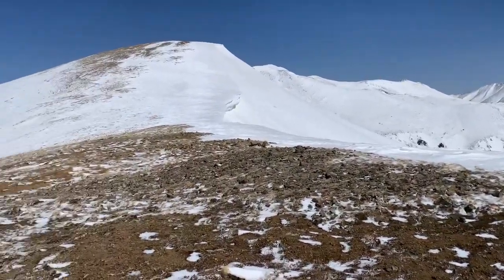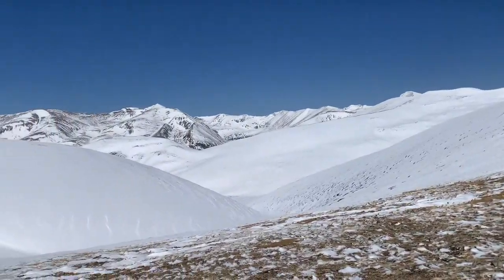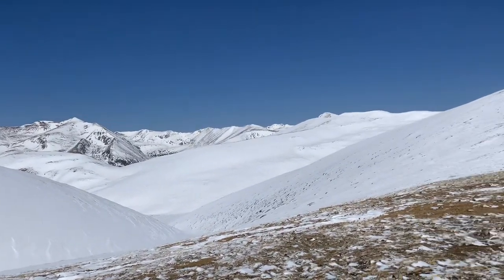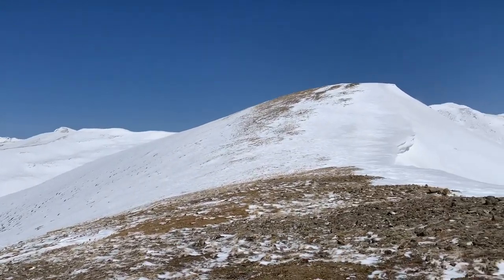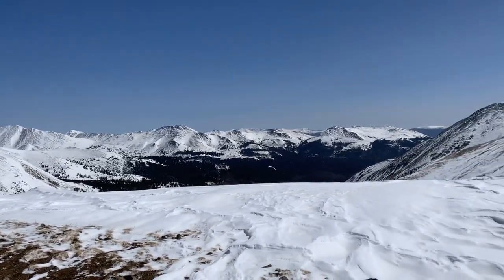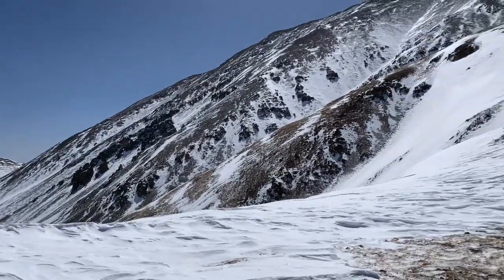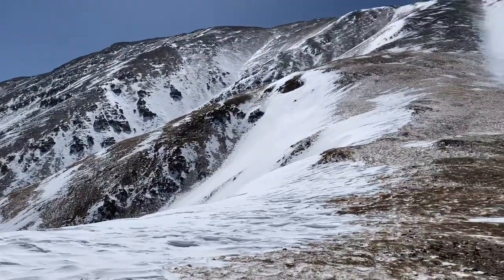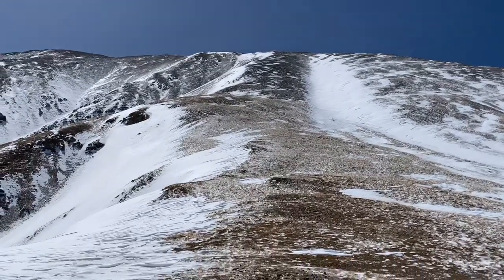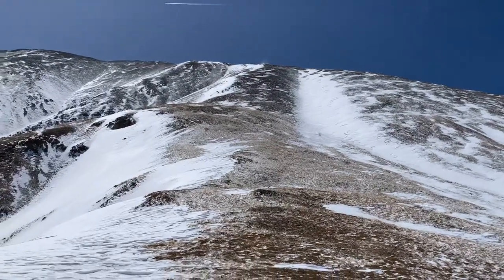I've been enjoying this little section here, this little flat spot. Absolutely gorgeous out here, just amazing. Here's your close-up of Silverheels. We are at the bottom. That's all up, people. That's all we got to do yet. Get all that to the top.